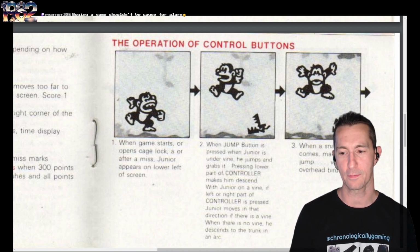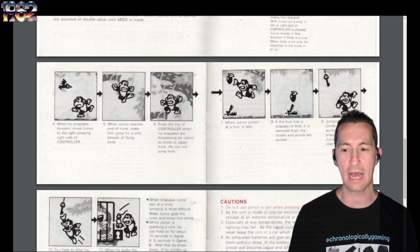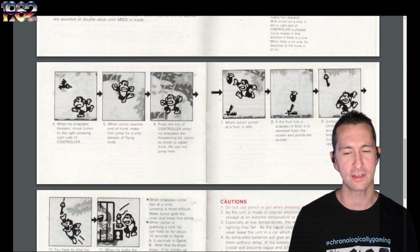Bouncing around. But you can see the Snapjaws that are down below. Nice. Yeah, and there you go. So showing you some tricks, how to do things from the arcade. So this is fairly new as far as a video game goes.